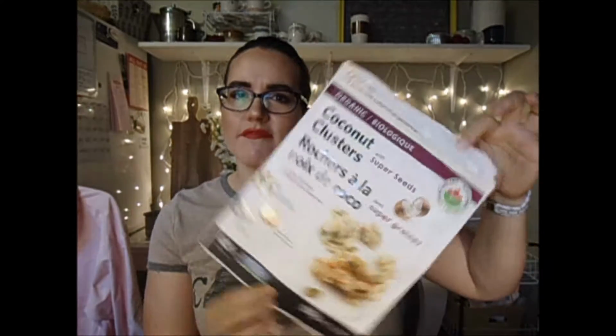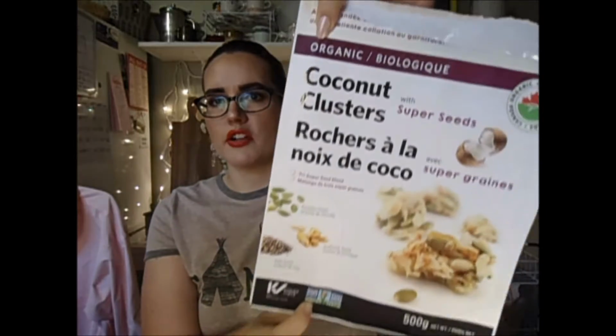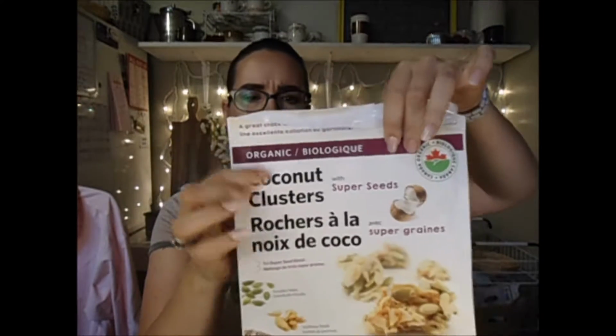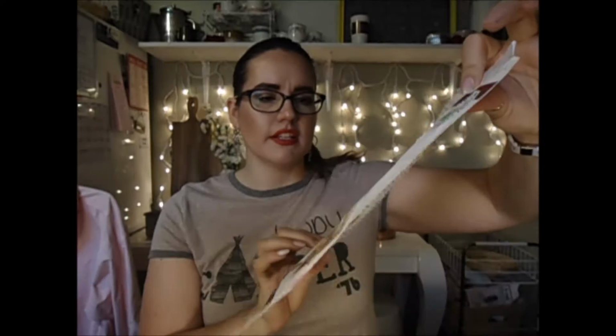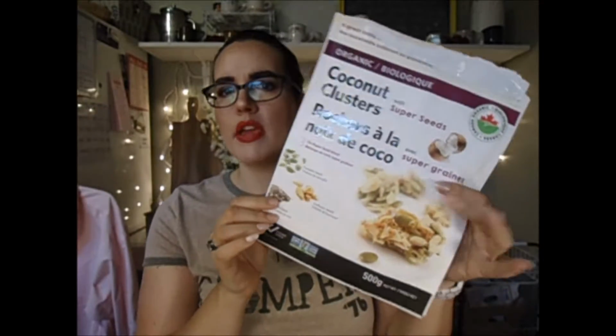Okay, a couple more favorites and then we'll move on to the unfavorites and then we'll be done, because this video is going to be long enough. I have these, which you can tell are empty, they're gone. Coconut clusters with super seeds. They are organic, non-GMO. I got these at Costco. Tried these at a friend's house, loved them. They're a perfect little snack. They come in these little coconut clusters. They have pumpkin seeds, sunflower seeds, chia seeds, and they are delicious. They're yummy just to eat as a snack. I love adding them even on top of cereal. They add a yummy coconut flavor.